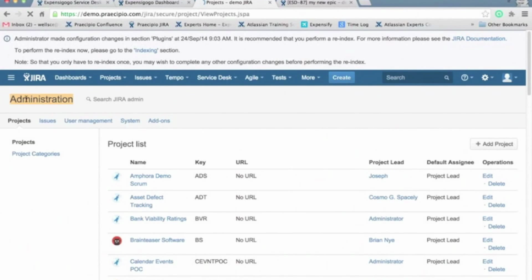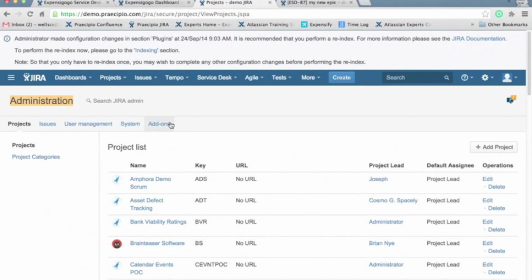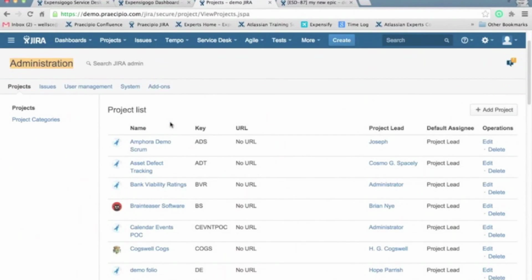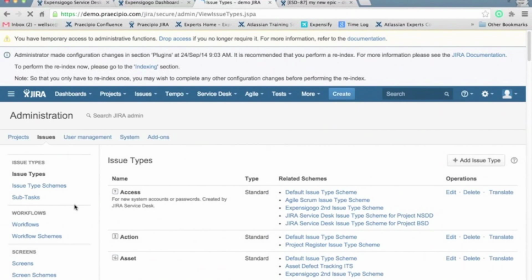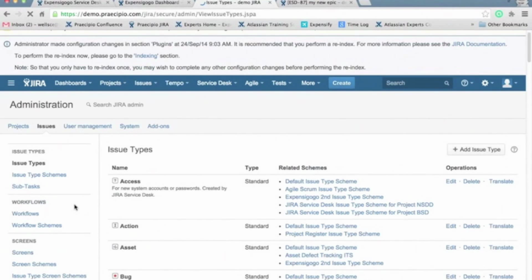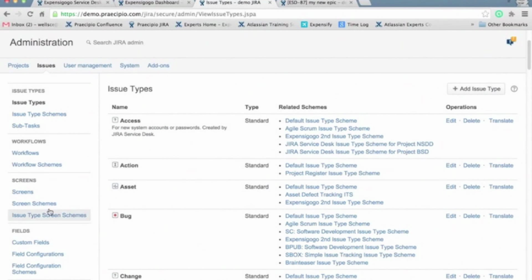So when you're in administration, you get the nice administrative title up here, and you've got between 5 and 7 tabs depending on what's available to you. You can deal with the projects, you can deal with the issues themselves, which really summarizes a number of the specific configurations, workflows, schemes, screens, etc. So underneath issues is really a lot of the specific configuration you're going to be creating.